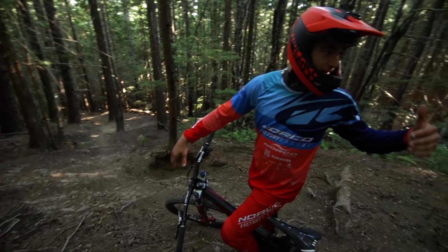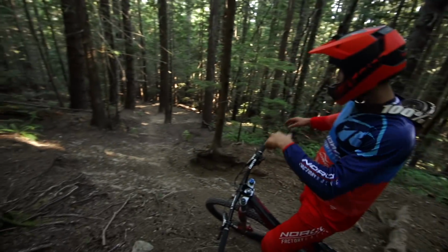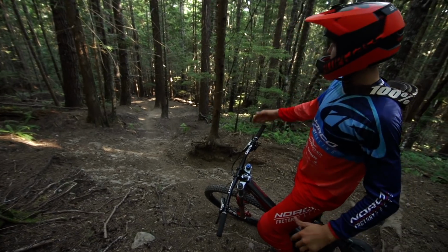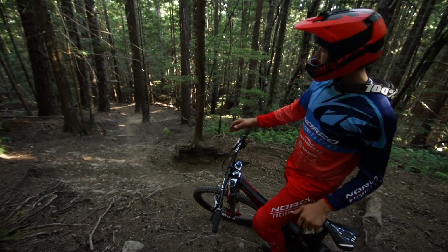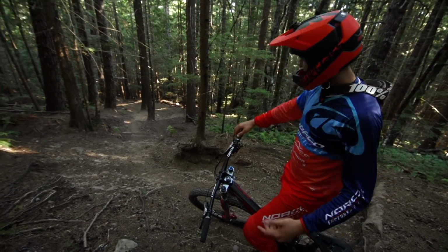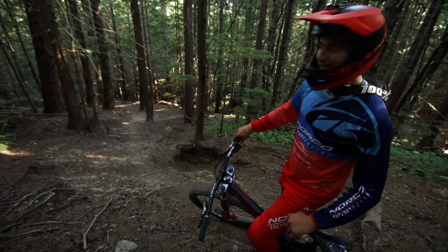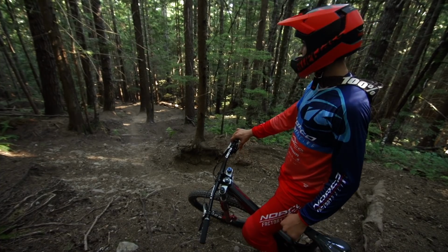So right here, you're coming off a traversy section, and then it comes into a pretty wide area with a bunch of lines, but right now there's only really one main line right down the middle. Oh, these compressions, I haven't actually ridden them yet, so I don't know how wild they're gonna get me, but right now they look pretty hectic.